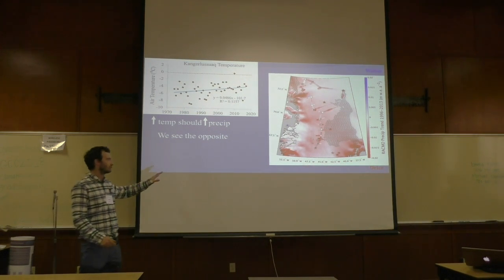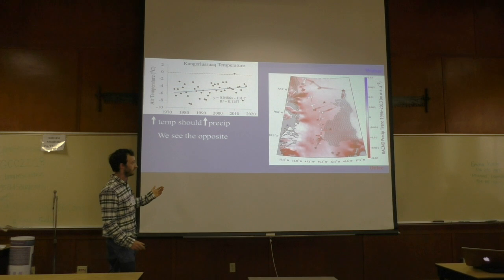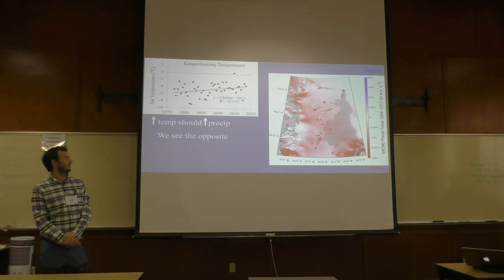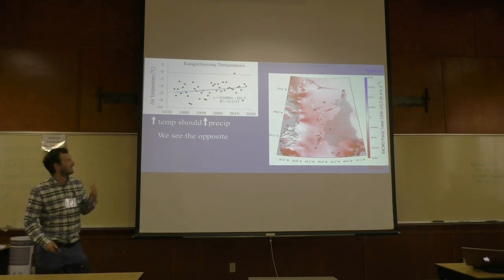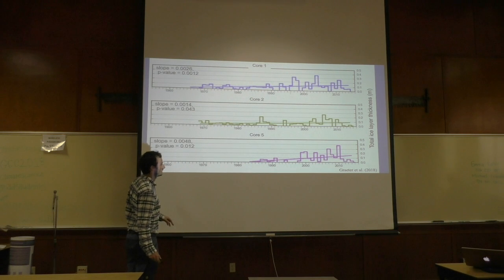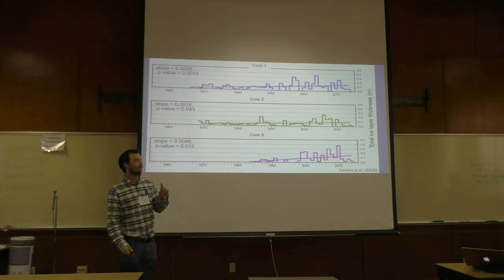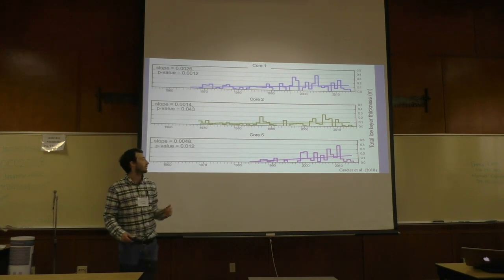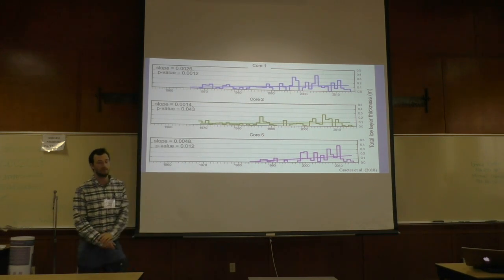So we're seeing that it's getting drier from ice cores, from GPR, and from weather stations over most of this western area of Greenland. In addition to not snowing as much, we're seeing that it's melting a lot more. So just looking at what percent of our snow is remelted in these cores, we can see increasing trends for almost all 16 of our cores.